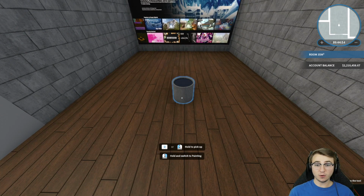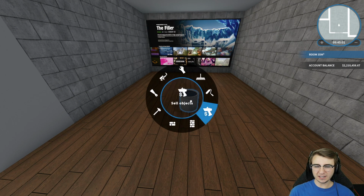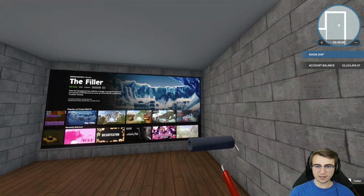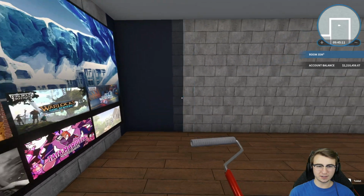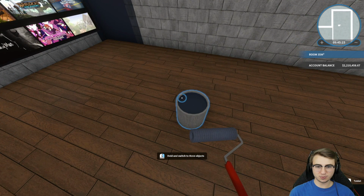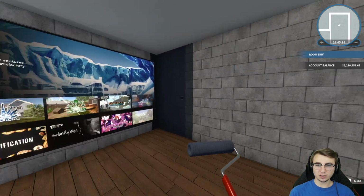Okay, on to the walls next. I want it to be dark. I want it to feel dark in here, but I don't want to use just pitch black on the walls. I feel like that would look a little odd. So we're going to try this gray fog out. It's a really, really dark blue, dark gray color. I don't hate it. I think it actually looks pretty nice, but it'll look better once we get some additional wood trim in here.